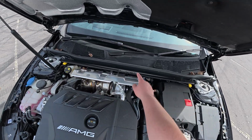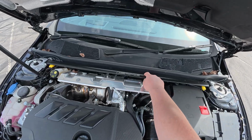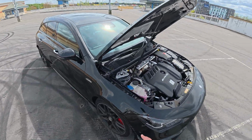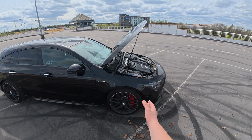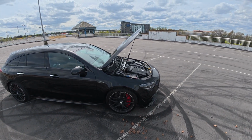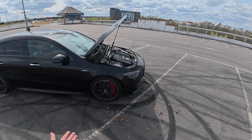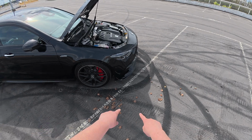I like this strut here, AMG strut. It's quite interesting. The engine is sitting in front of the wheels, which is not ideal. That said though, it doesn't understeer at all. I haven't managed to make this car understeer. I think this was a bad idea. I was making a lot of noise.